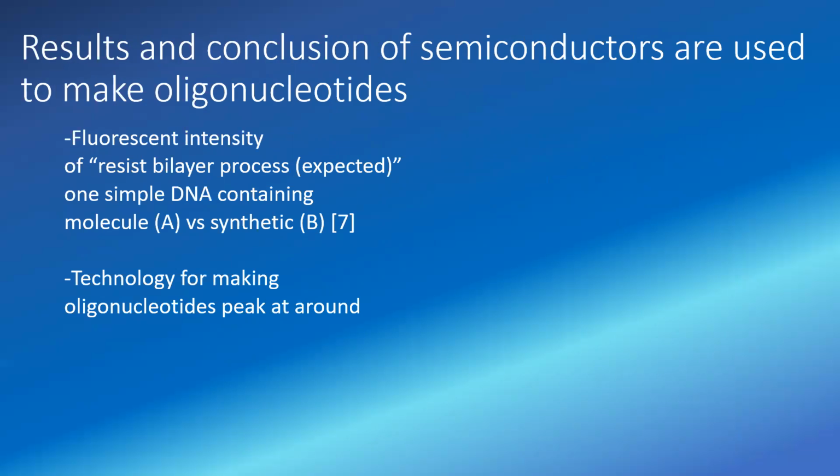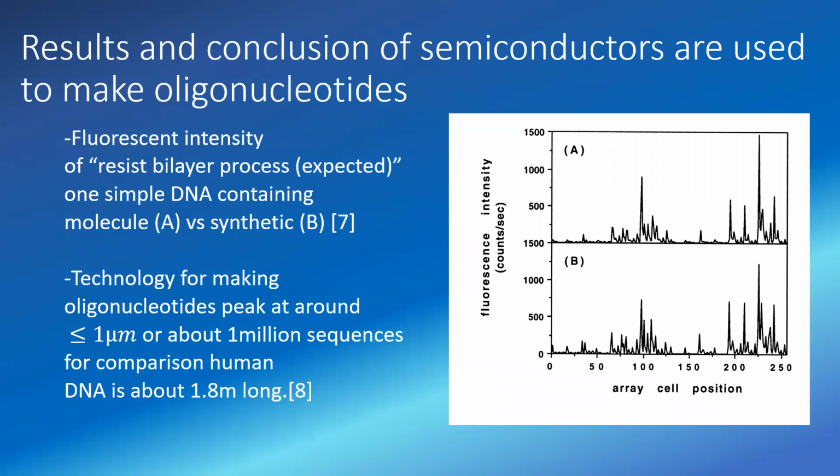These are two graphs. One is what they call a resist bilayer process, but you can think of it more as the expected. That's what they call it in there. So this is some kind of DNA containing molecule, and that's what is meant by expected. And B is the synthetically made one with the photoresistors and semiconductors. As a comparison of that molecule, they should be looking exactly the same, which is pretty much right. There are a few places where the intensity is more or less, but relatively it's the same. And the error in here wasn't really mentioned too much in the paper, other than that the semiconductors were pretty well adjusted to air.